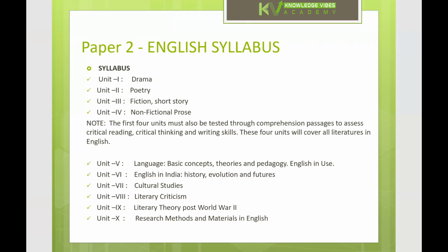Okay. If you are strong in the other part, coming to unit number 5, it depends upon your interest. Some people are more interested in literature than in criticism or language teaching or research. Some may be interested otherwise, that is language, ELT, English language teaching, basic concepts, etc. Cultural studies is new. Criticism, some people I have seen have a love for literary criticism, literary theory. So according to your interest, you can focus more on those units than the other units.